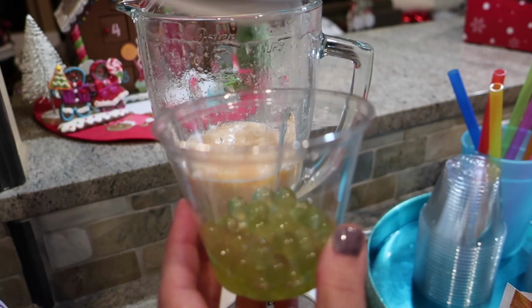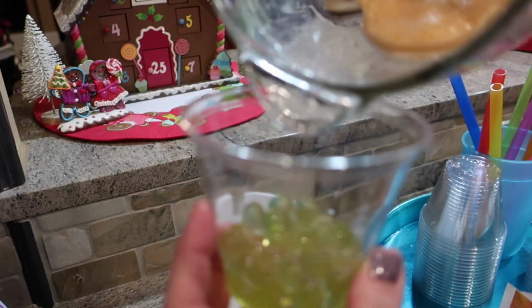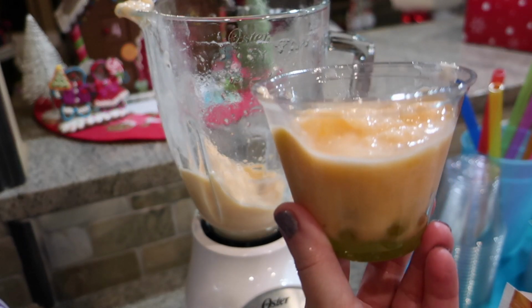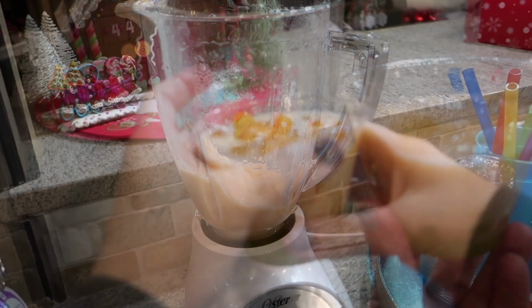Then I'm gonna put some of my orange mixture over the top, so it'll just go right down over all of those. Get it nice and mixed in there, so there's a nice little green level there at the bottom. And then we're gonna put some of the mango beads on the top, since I used mango in this drink.